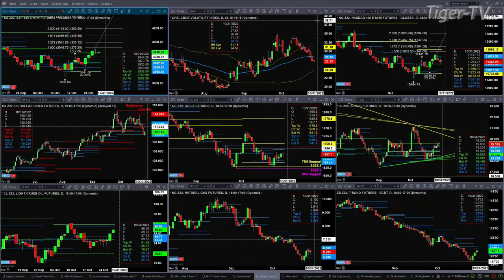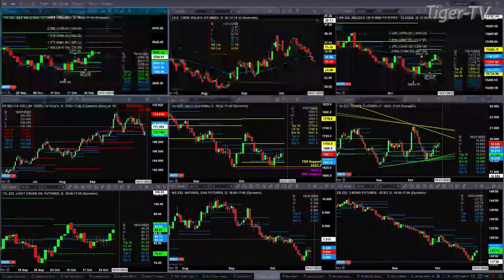Silver is testing resistance. It has the top of its weekly profile, 1957. A close above that should send price up to its descending trend line. Light sweet crude, consolidating inside its daily profile, should reach the top of the daily or top of the weekly, and that's between the range of 9094 to 9158. Natural gas does have a buy the D point bottom. It has led to a consolidation inside its profile. It really needs to close above $6.36 to suggest that there is a change in trend.